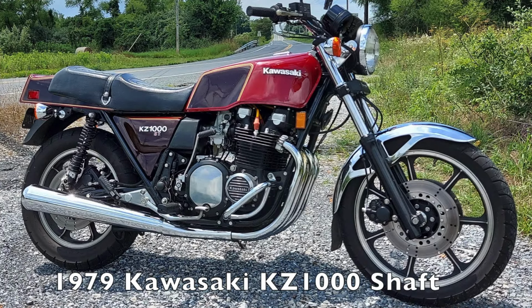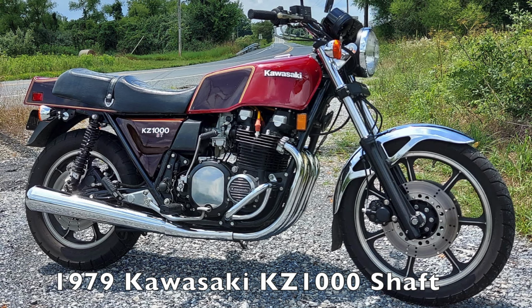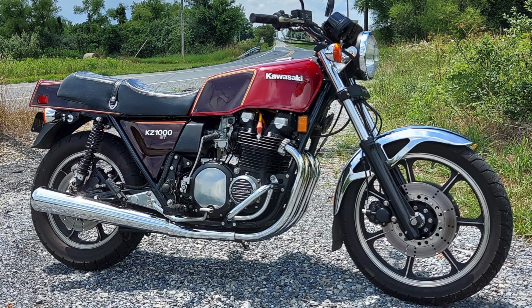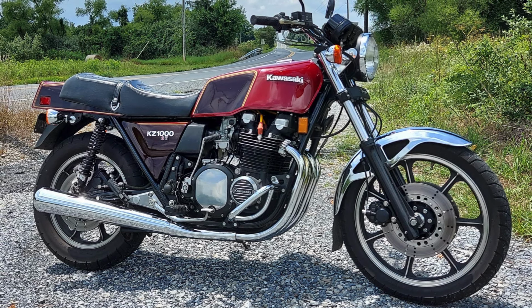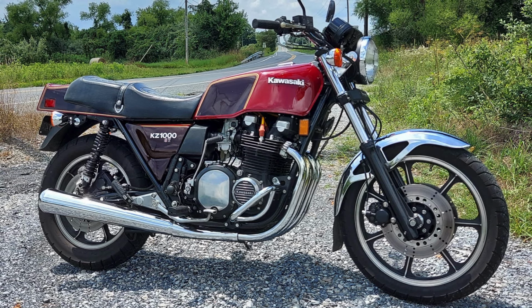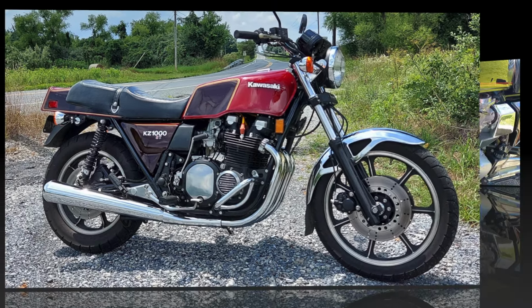It's interesting to me that Kawasaki also released the KZ1000 shaft in 1979. I currently have a nice example of one of those in the garage. And if you compare the performance numbers between those two bikes, they're actually very similar, and that's simply due to the much lower weight of the KZ1000 shaft.